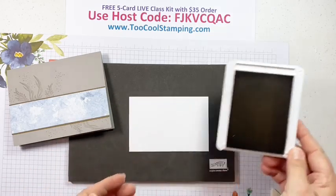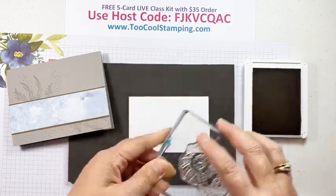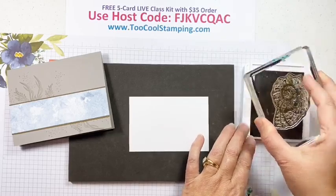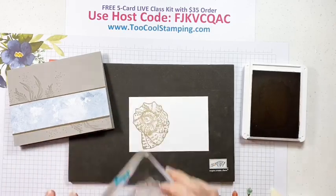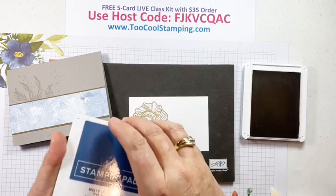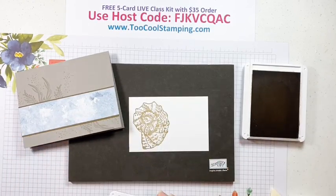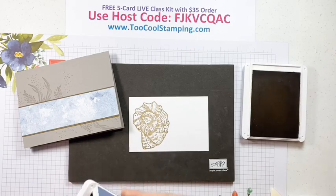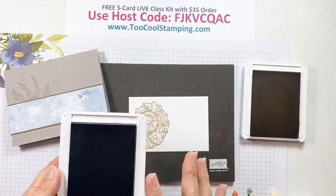So I'm going to start out with Crumb Cake as my ink, and this really large seashell. And I'll stamp that on some scrap Basic White. Also, I have my Misty Moonlight. Now, you can use Seaside Spray, but because that's one of our retiring In Colors, and it is currently sold out as far as a stamp pad, I wanted to give you an option.